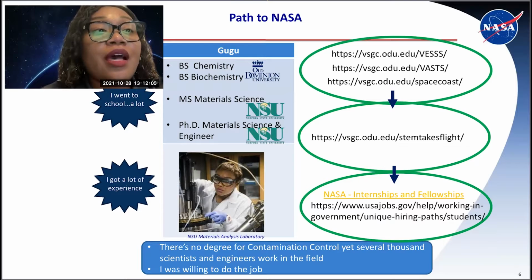From there, I worked in the field of chemical oceanography for a while, and decided, you know what, I really think I need to go out and get a graduate degree. And it was in that process of me going back to school through Norfolk State University to study material science and engineering, where I came upon this program called the Pathways.